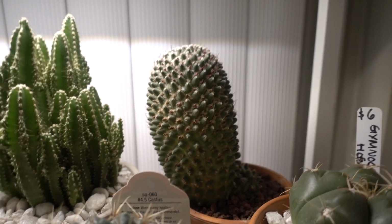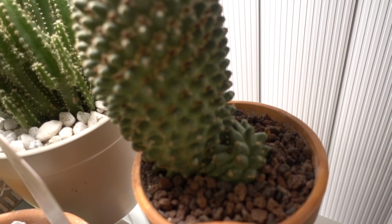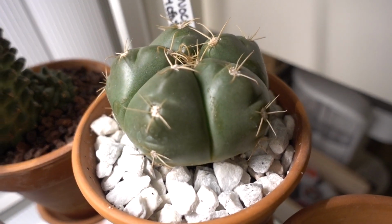I'm not sure what it is, but I love that it has like, let's see if I could show you over here. It has like a whole other piece of cactus coming out of the bottom. It's really cool, and you can see where all the old blooms were. This is a Hastii. This just looks juicy.